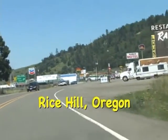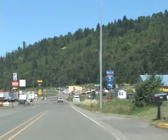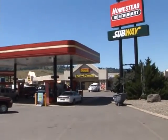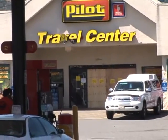Someone left their truck idling while it was still in gear, and it tried to go in the front door of the Truck Travel Center here at Rice Hill in 2006. We had to use the side doors until they get it fixed.